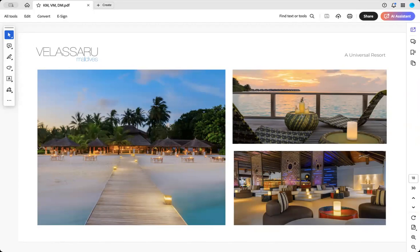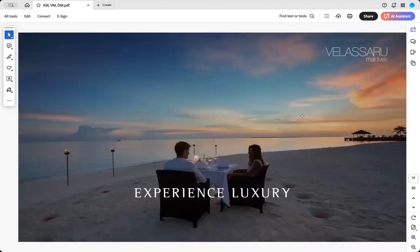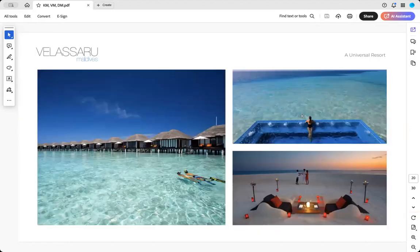So at Velassaru as well, for guests seeking to maximize the benefits of a meal plan and get the most value for money, we recommend the Velassaru Indulgence or the all-inclusive plan. And in terms of experiences, there are several that we offer in Velassaru. You can have your breakfast in the lagoon. That's a gourmet breakfast selection on white sand coupled with beautiful ocean views in front of you. And you have special things like floating champagne breakfast for guests who book pool categories.